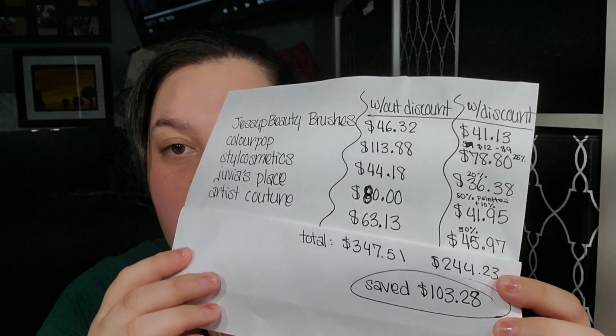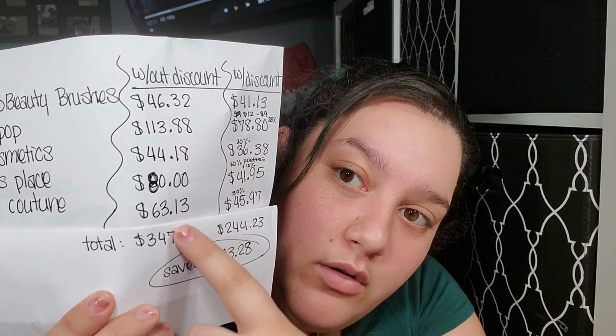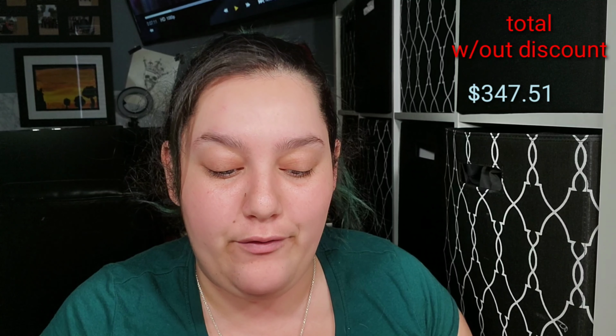So I will be showing you how much I saved. I do have this little paper right here where I had made the notes, so you could see this is what I would have paid in total if I hadn't used the discount, and what I would have paid in total with the discount. So with that discount, my total would have come out to $347.51. But because I used all those discounts, I actually only ended up spending $244.23, which means I saved over $100. I saved $103.28 for all this makeup.